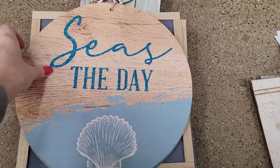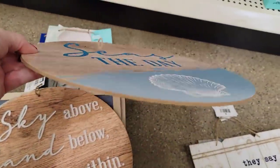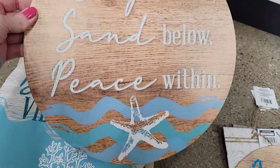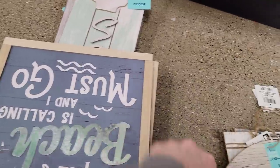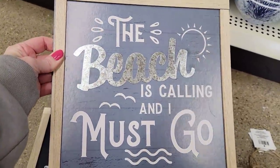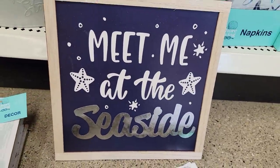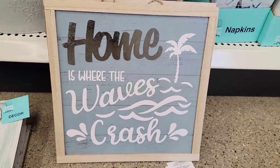And then they have these round ones, and these are 12 inches. I'm not a huge fan of the glitter, but I just love the sayings and the colors. Beach vibes only. These are really nice as well. These are 11 inches, with the galvanized word there in beach. Really nice quality. These remind me of the Easter ones they have. So look how cute those are.